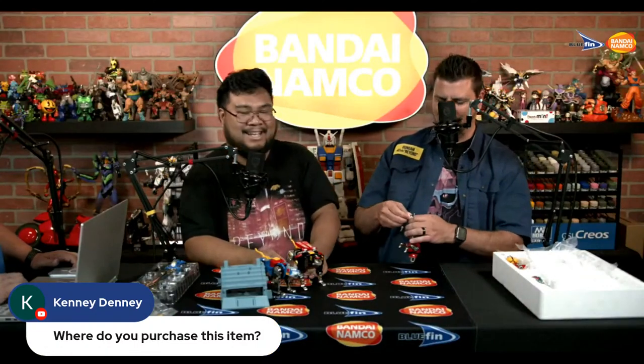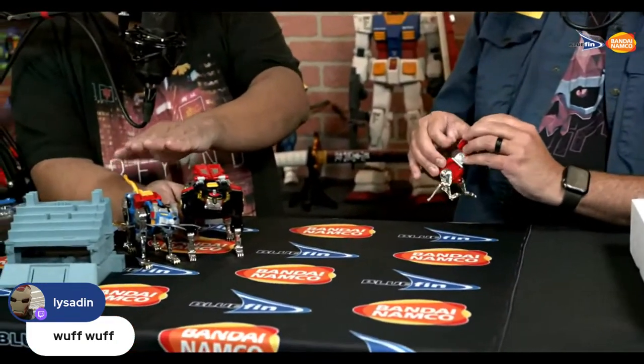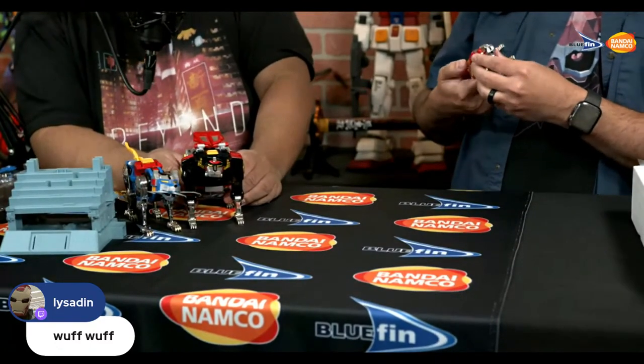So don't get scared. I thought I just broke it, but his foot did come off, but it popped right back on. I was like, oh my gosh. Good to know. This one is a lot heavier too. I assume this one just weighs a little bit less than this one. It's interesting because the red one coming out's even smaller than the blue one.